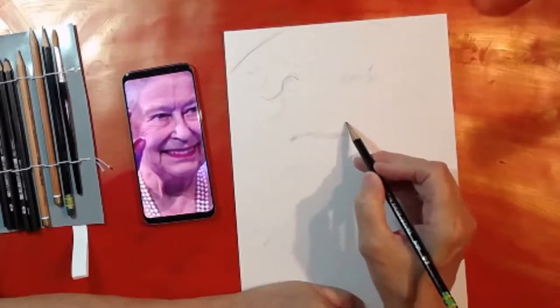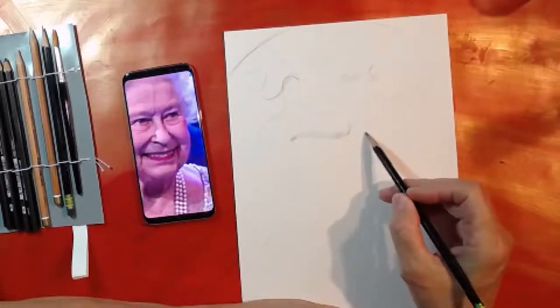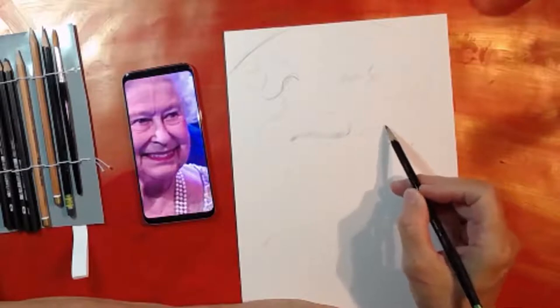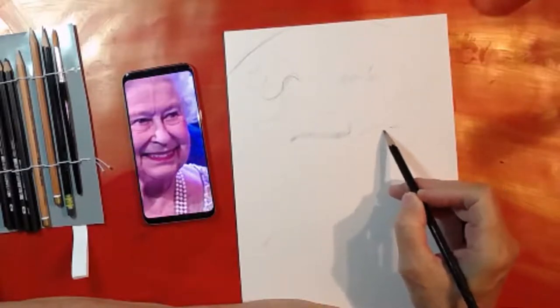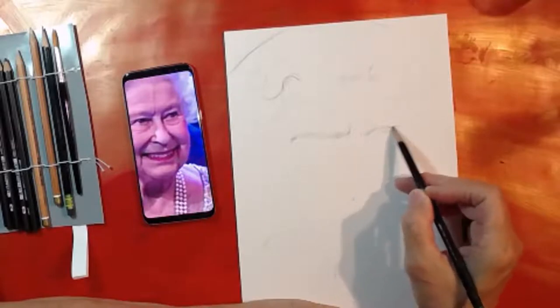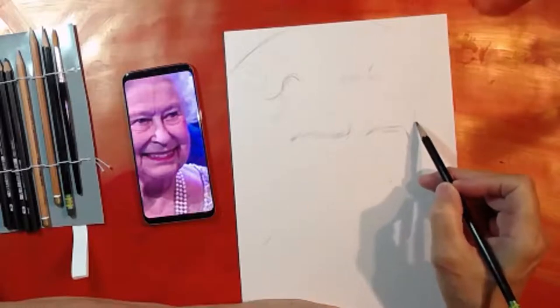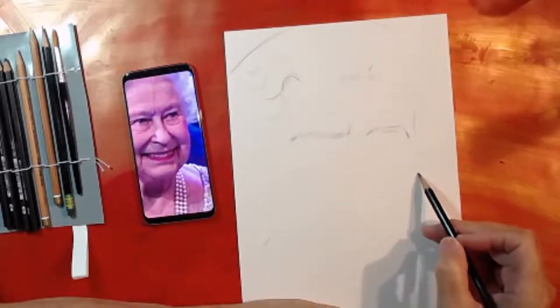Okay. She's got this line here, and let's go over. She's got this other eyebrow kind of arching and going into a horizontal area here, arches, and then it kind of comes down, angles down, and I'm hitting right where I want to on the side of her face.